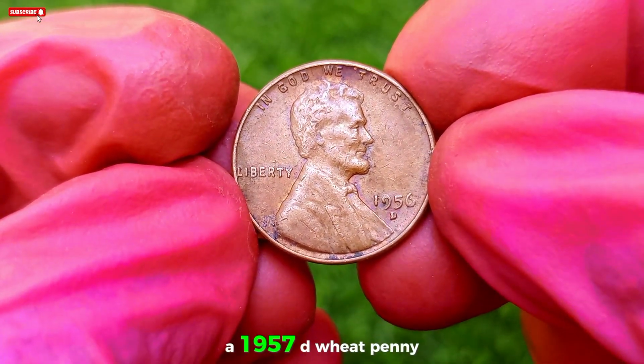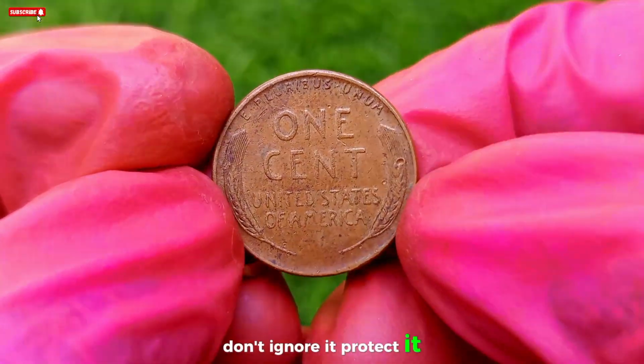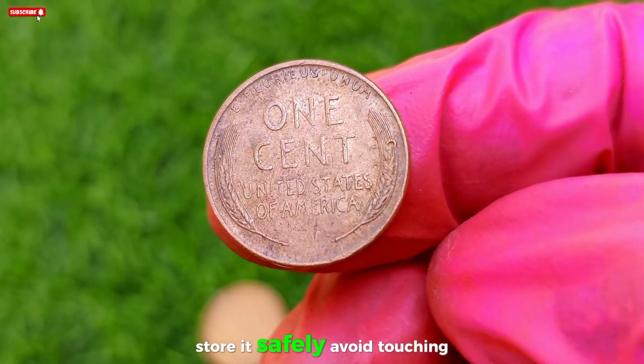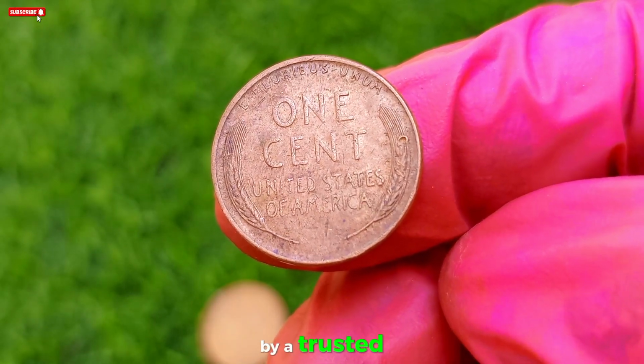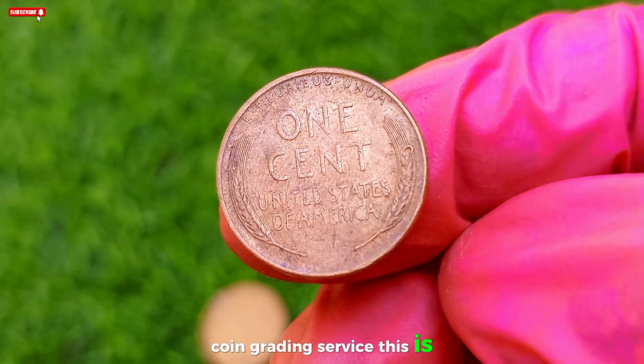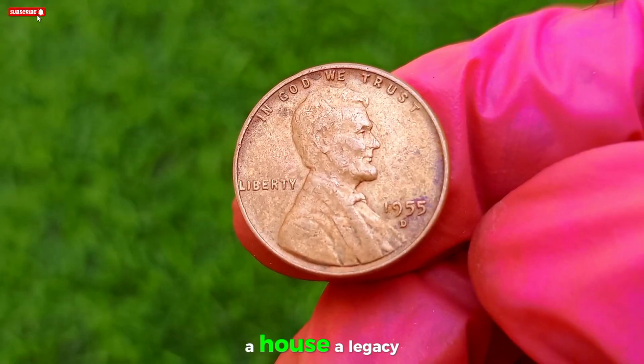If you think you have a 1957 D wheat penny, don't ignore it. Protect it like treasure. Store it safely, avoid touching it with your fingers, and get it professionally graded by a trusted coin grading service. This is not just a hobby coin. This could be a retirement fund, a house, a legacy.